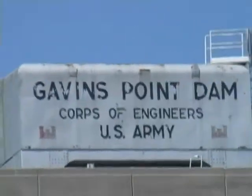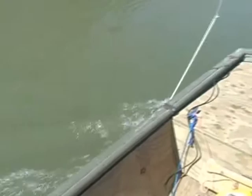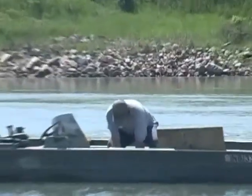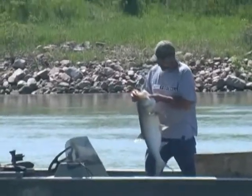If it's fishing or water recreation you're looking for, look no further than the Gavins Point Dam that sits along the Missouri River, just south of Yankton, South Dakota. It's about 20 miles from the Pheasants Den. Be sure to ask Tom and Brad about their bow fishing adventures. That's probably a 15-pounder. You can imagine what that 50-pounder looked like.